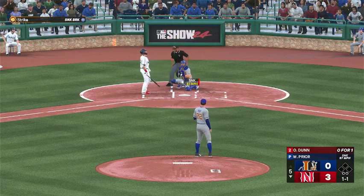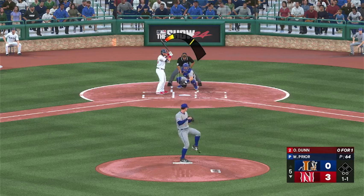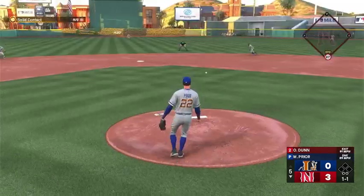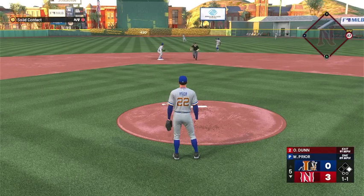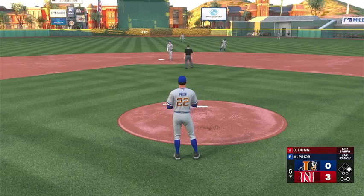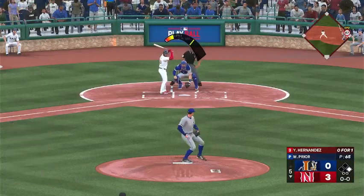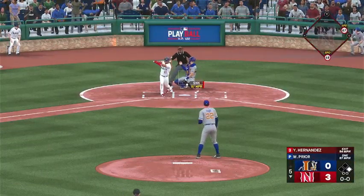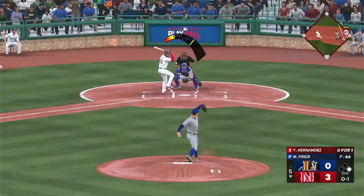That one finds the zone, and the count is 1-1. Mark Pryor having absolutely zero control of his pitches. A weak ground ball, but it hits right up the middle for another fucking hit. Off to a good start with the leadoff knock. I haven't really given up much solid contact. None of the hits I've given up have been solid contact. The third baseman. It's just I have had absolutely zero luck.